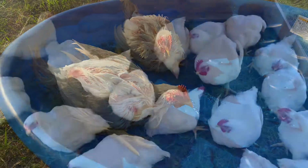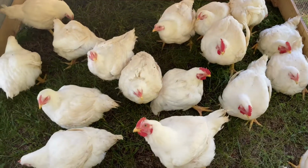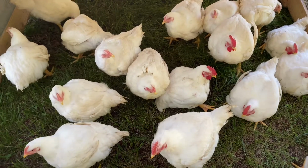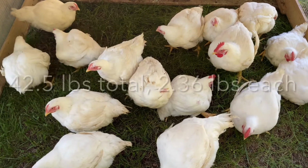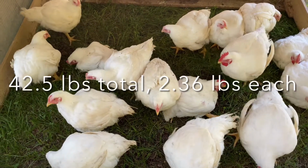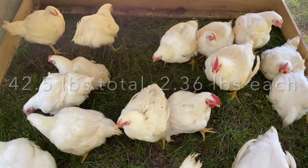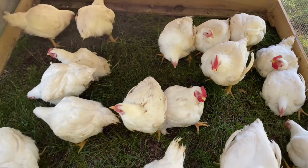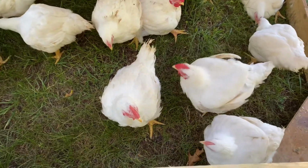Cornish Cross. Today is the day. These Cornish Cross meat birds are 7 weeks old today. In the last week, they ate about 42.5 pounds of feed between the 18 of them. So that was about 2.3 pounds each. They are hungry this morning, and I'm not giving them their food because we are butchering.